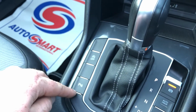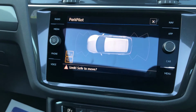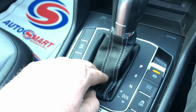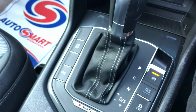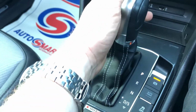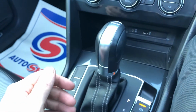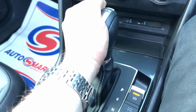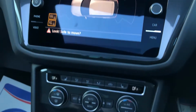Auto start stop off, audible parking sensors, if you click that you can see your park pilot comes up with your front and rear sensors, and this is of course finished in the Napa leather with the contrast white stitching. Now to use it, you'll see if I don't put my foot on the brake or click the back button, it doesn't move. What you need to do is foot on the brake, there's a lever at the back here, press that down, see if you put it in reverse, it beeps and park pilot comes up.